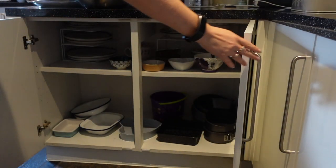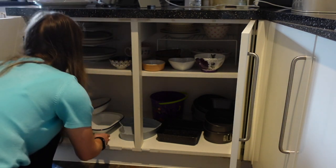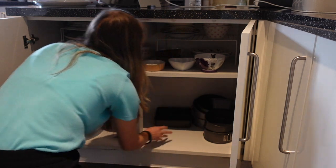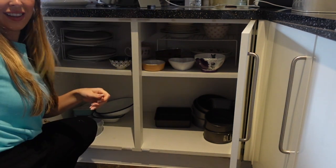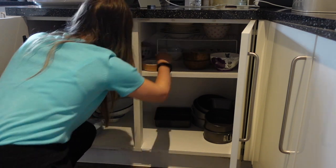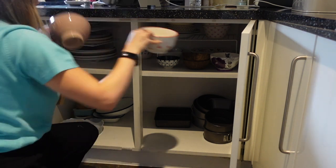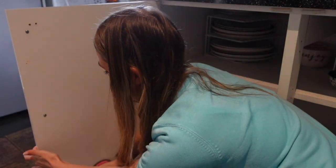Now moving on to where I keep all my plates and my bowls and my baking trays. So I'm not going to take everything out of this and clean it, just because I couldn't be bothered, to be honest. And I feel like it's had a bit of a clean down recently, so I'm just going to move things around just to tidy it up. And I was so excited to find this little Halloween bucket, so I'm going to fill it with sweets for all the trick-or-treaters in a couple of weeks. And now I'm just going to clean down the doors of that cupboard.